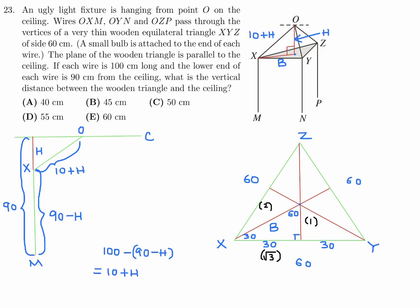Okay? So from that, we can get the value for B, the actual numerical value for B. B over 30, this side over this side, in terms of the ratio, is 2 over root 3. So that means B is equal to 60 over root 3. And there you have it. We have everything we need to solve for H using this triangle.